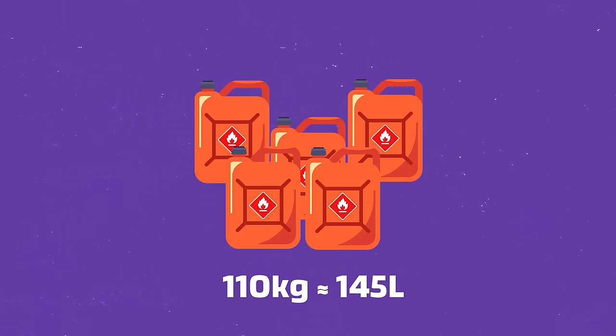How much power an engine makes depends heavily on how much fuel it consumes, and one of the challenges for F1 engineers is FIA regulations that limit fuel consumption. The total fuel allowed for one Grand Prix is limited to 110 kilograms, around 145 liters. There's no refueling during pit stops, and the fuel flow rate can't exceed 100 kilograms an hour.